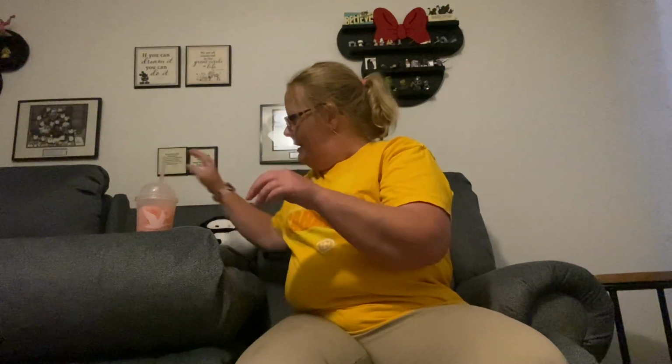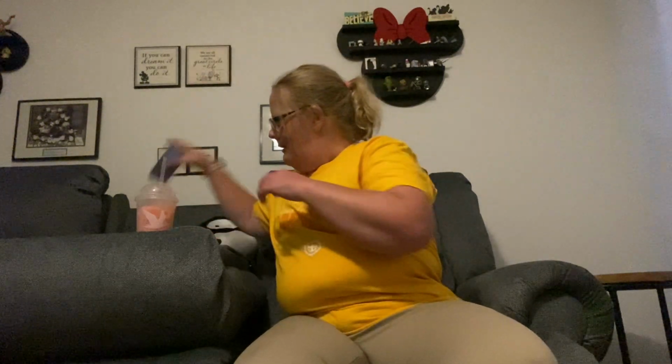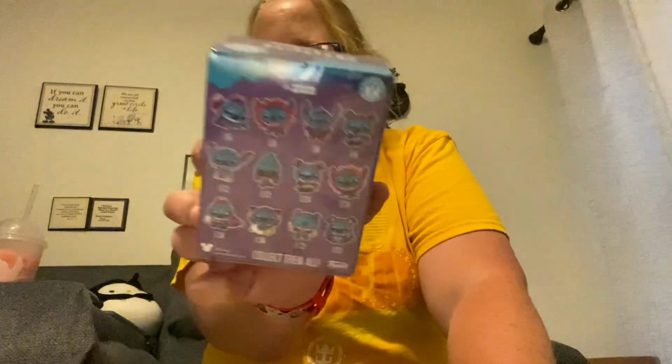Right. Next thing, let's get into, I wanna do some of these. These are the Stitch in costume. These are the ones you can get. So we do have Simba in the regular and the Chase. We have the Beast. We did end up getting a Cheshire Cat in an open box and Gus Gus in an open box.